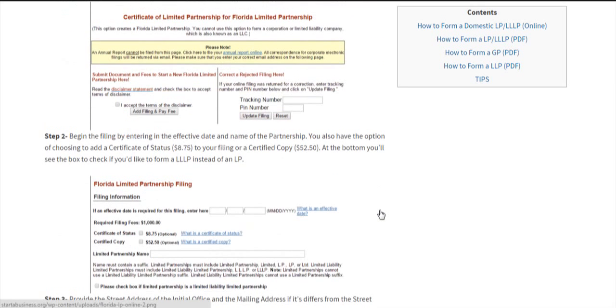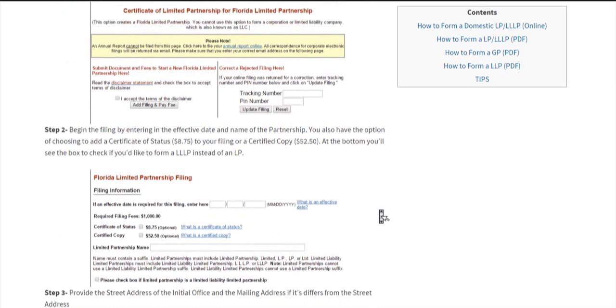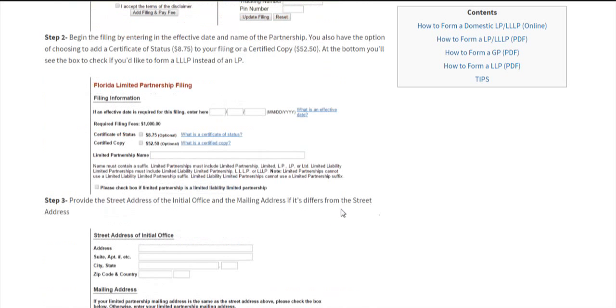First thing you're going to deal with is the filing information. So you're going to want to enter the effective date of the filing, as well as choose whether you want a certificate of status or a certified copy as well. Add the limited partnership name or LLLP name, and click this box here if it's going to be an LLLP. Otherwise, if it's just an LP, leave it blank.